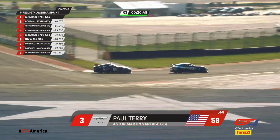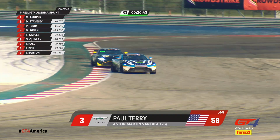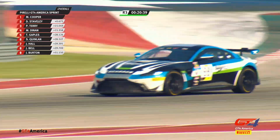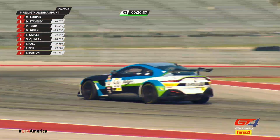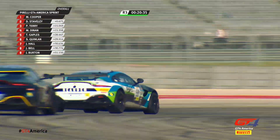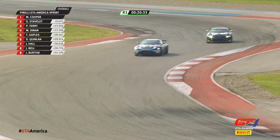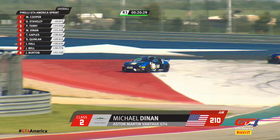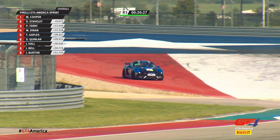After Terry set some quick laps, Dinan just uncorked a 2:18.5 on that last lap, Cal, and has glued himself to the rear deck of that rear Aston Martin. Yeah, I'm sure he'd be content just to sit there and clinch the championship, but he'd love to do it in style, Michael Dinan, and maybe grab the win. Oh, there's contact down in turn 12, it looks like.